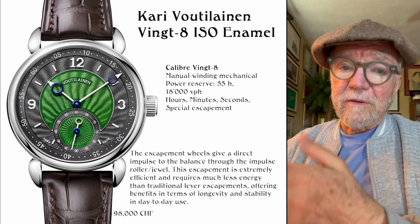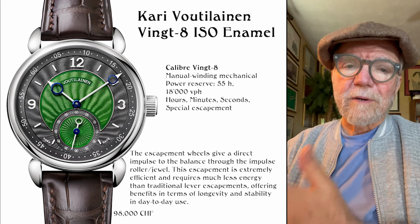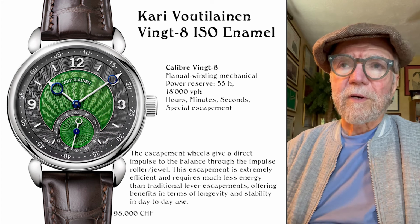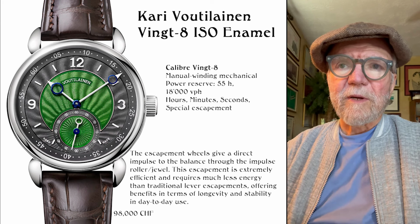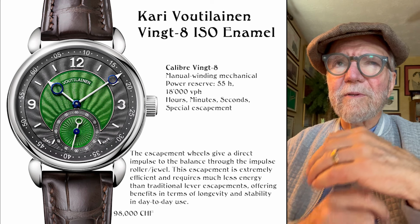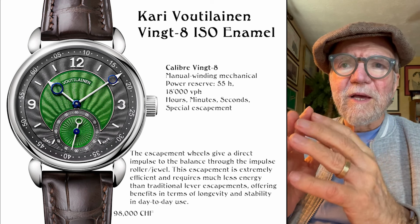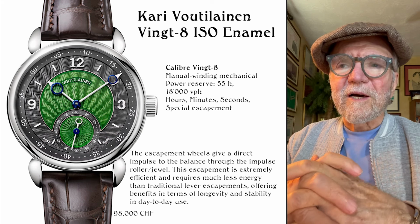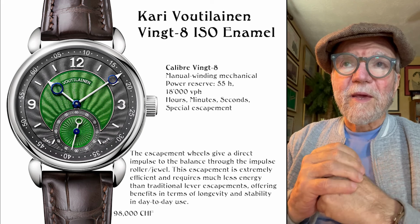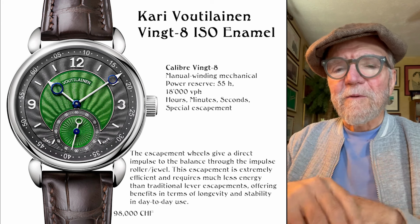Oh, by the way, and this is another one, the 18,000 semi-oscillations per hour, or the VPH, vibrations per hour, but it's really semi-oscillations. It's got a special escapement, and it has two wheels with it, and I'm not sure how that works, but it's one of his things that he really likes a lot. And since it was in this watch, I thought, man, it'd be cool to have a watch like that, the Venge 8.